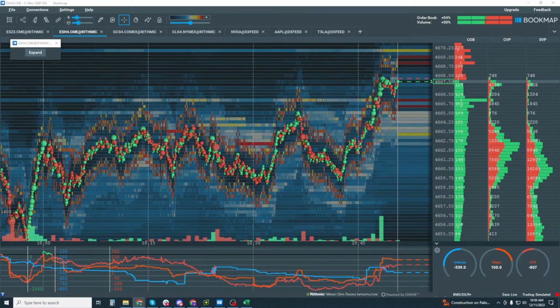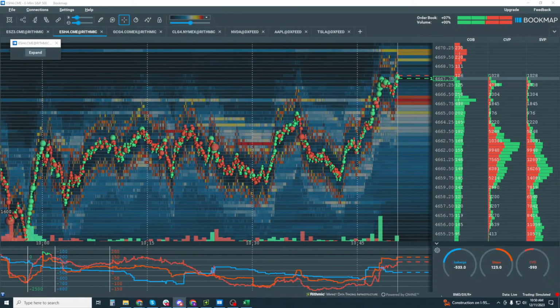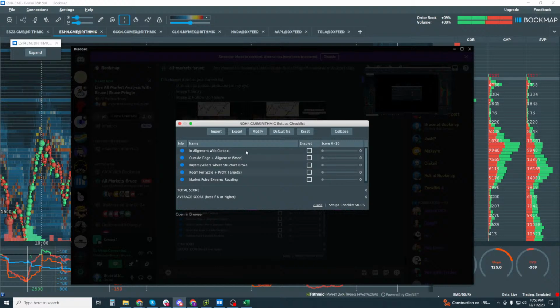All right. So let's see here. Any other questions? Yeah, we're going to get even better at this slowdown. I see that, yeah, you've already got your own criteria in there. This is just excellent. So love it. Alignment with context, outside edge, alignment, stops.